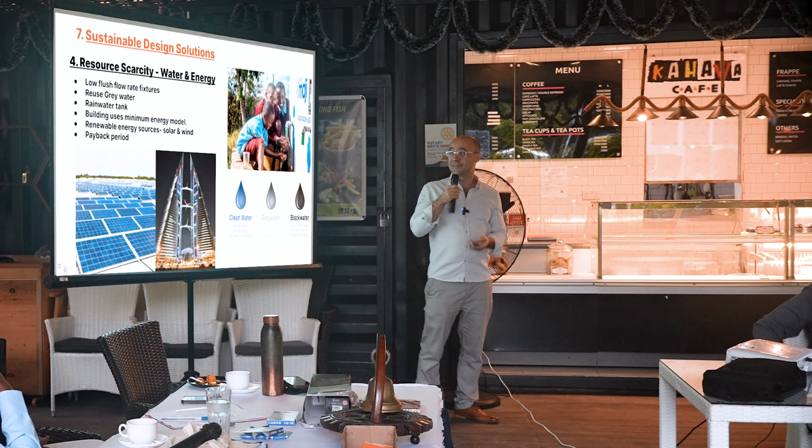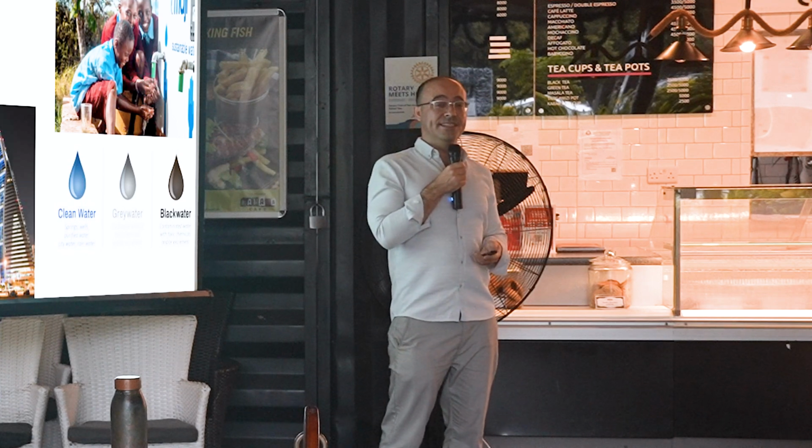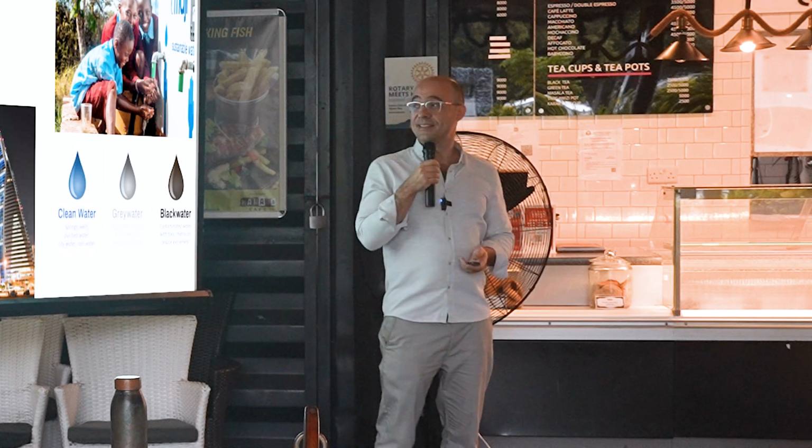So that's grey water. You can also have a rainwater tank. I've been doing it on my projects. It collects the rainwater and you can use that for irrigation and sometimes other uses as well.